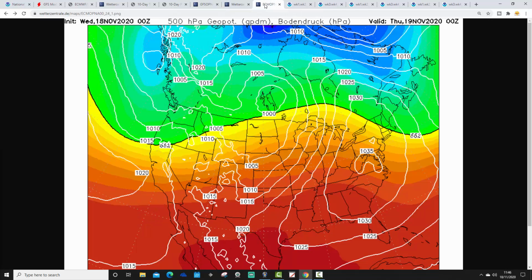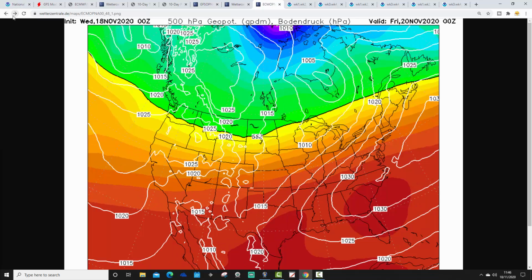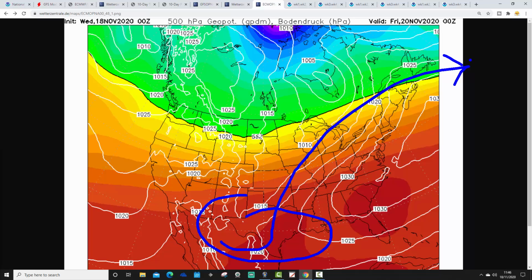Let's have a look at the ECMWF. This is how the ECM is looking then. So this ridge does have some quite cold air with it at the moment in the northeast, but these milder southwesterly winds will be flooding in across the north as we go through the second half of the week. So yeah, this is Friday. You can see where the air is originating from down here, like Texas, Mexico, and pushing northwards into the northeastern states.